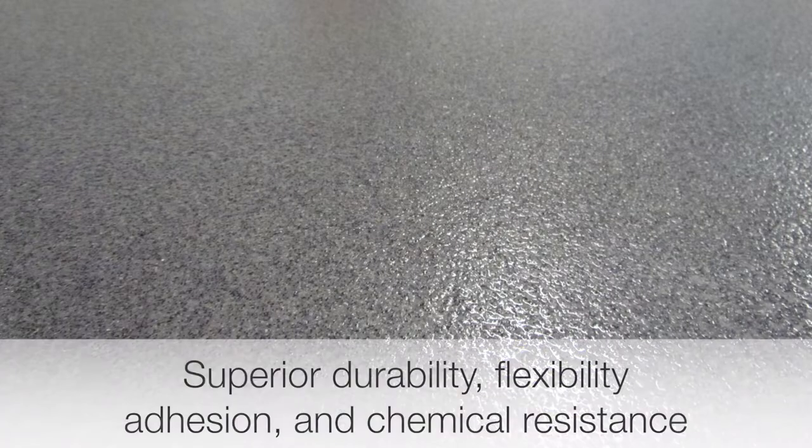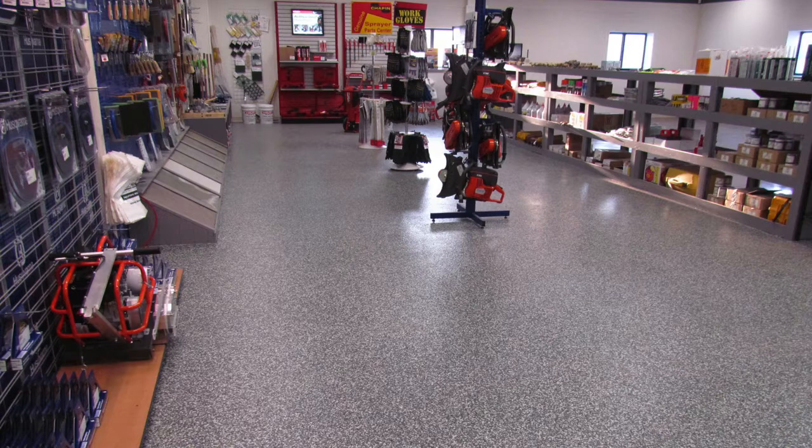Our protective coatings offer superior levels of durability, flexibility, adhesion, and chemical resistance, all achieved through decades of coating chemistry experience and the ability to focus on customers' needs.